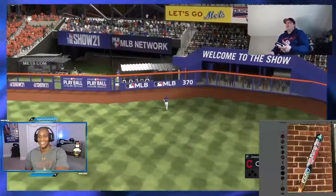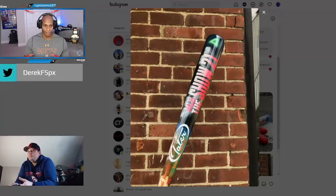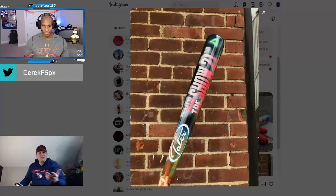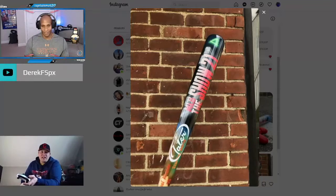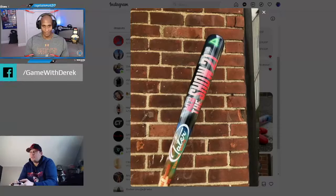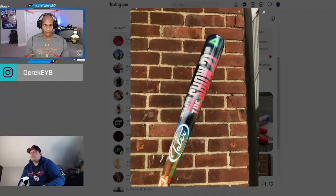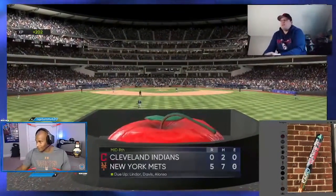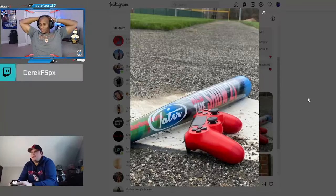Right there you'll see we put it all together, and from my understanding, it is an actual skin that you can play with in MLB The Show. So this Tater brand is in here, and all of the players use the Tater logo and all that. It was really cool to be able to partner with them and have something like that design mimicked and put into the game. That is awesome. They're an amazing bat company.